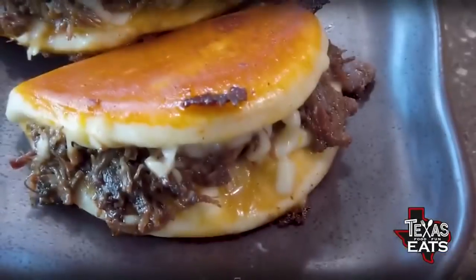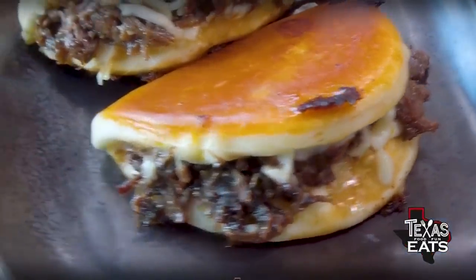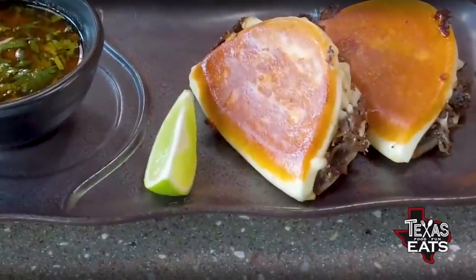Wow. If you love birria, you gotta try these birria bao buns. It's the perfect little combination of sweet, salty, crunchy. It has all these fun textures in there, but the birria on the inside really does it justice. And then the cheese in there as well. I mean, you dunk it in the consomme and it's just a really good bite.